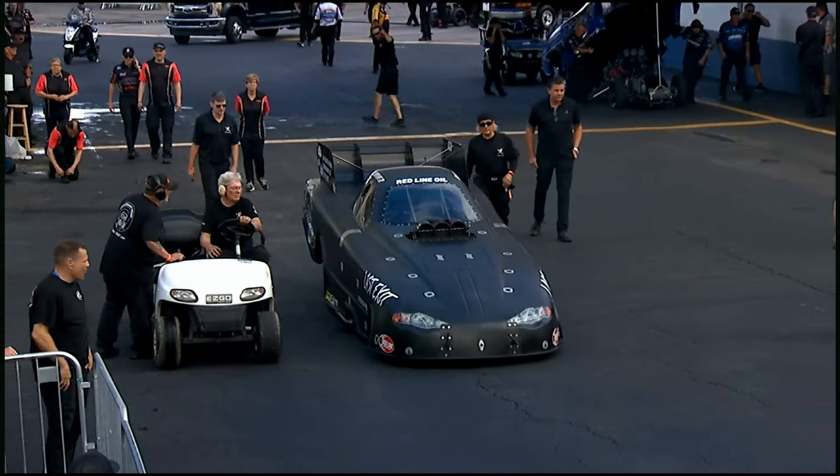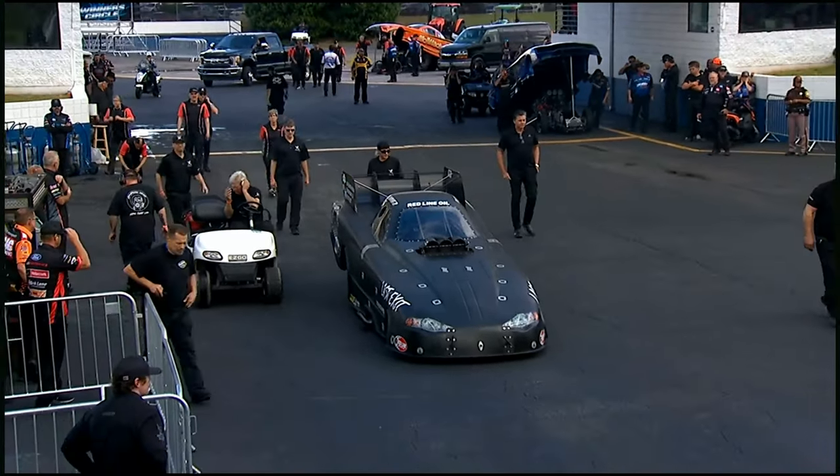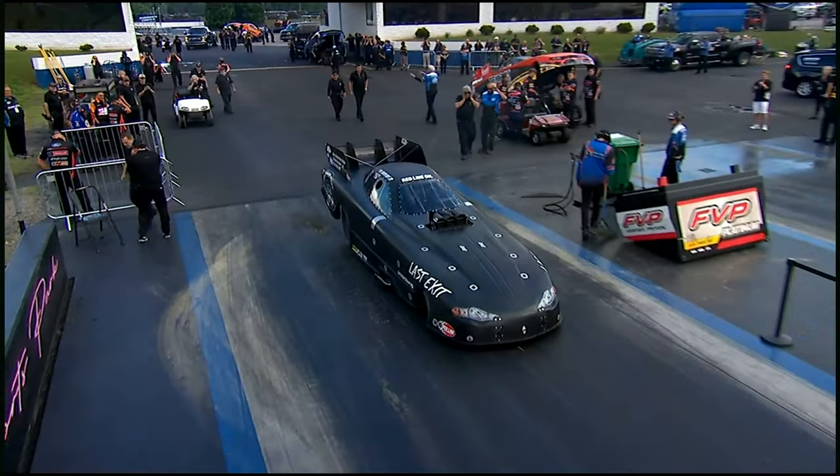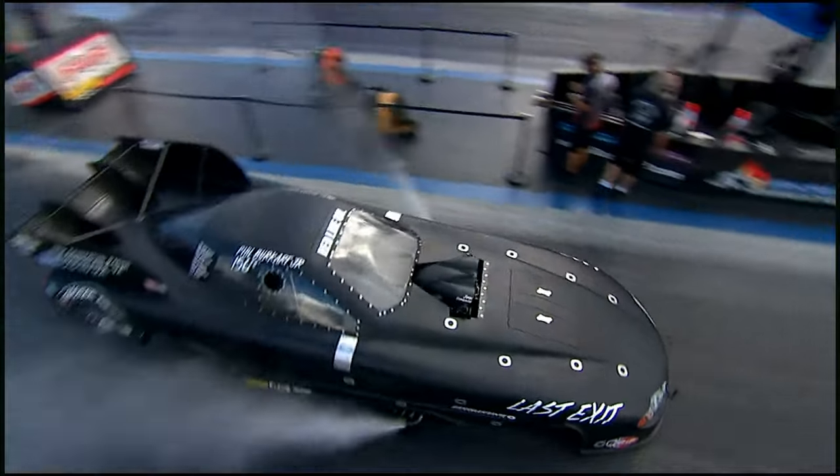The Hershauser Racing Team rolling out with their driver, Phil Burkhart. Car's owned by Mark Hershauser. The guy out in front of the car, Jimbo Ermolovich. Boy, he's got a lot of nitro experience.